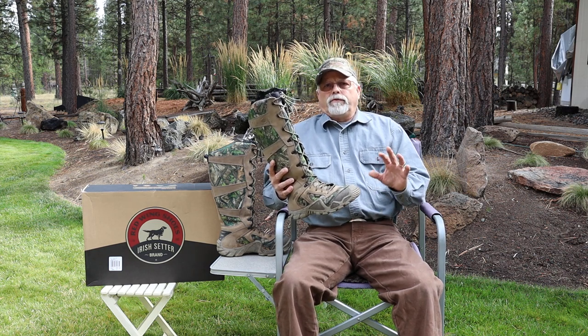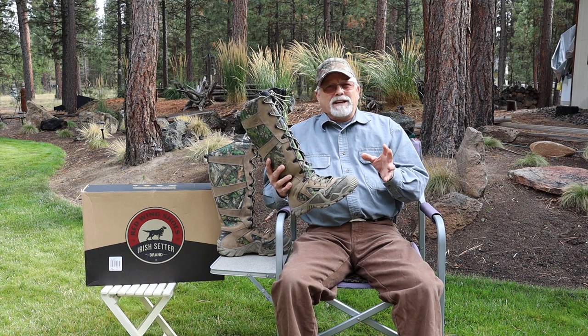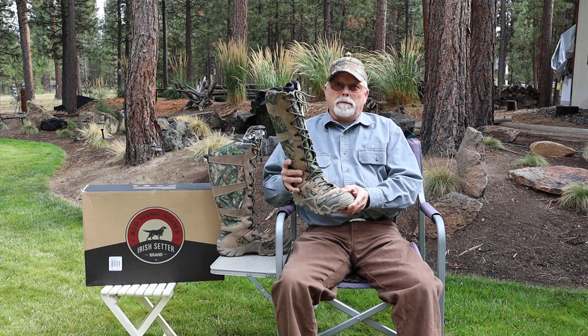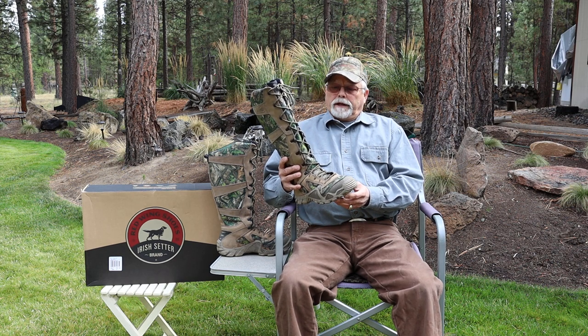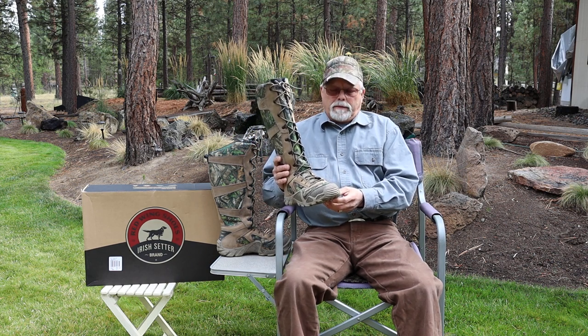They retail for anywhere from $190 to about $210, which for a quality built boot like this is a good deal. And so I once again recommend them.